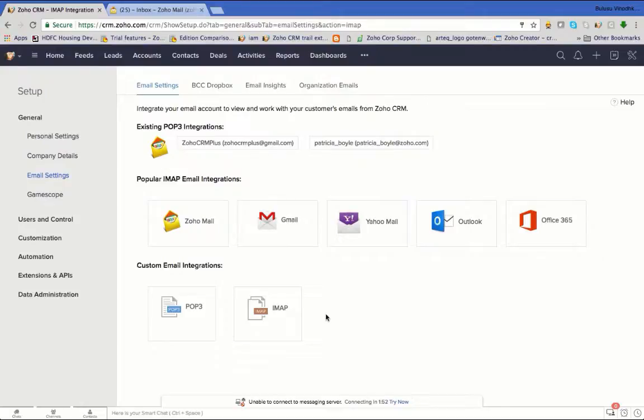Let me tell you the differences. If you have an email account configured on multiple devices, like one in Zoho CRM, in your mobile, and in your iPad, and you want your email status to be the same across all devices, well, IMAP is the best. If you want your email status specific to the device, then a POP account is the best.